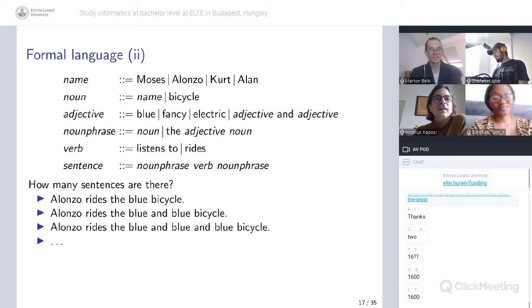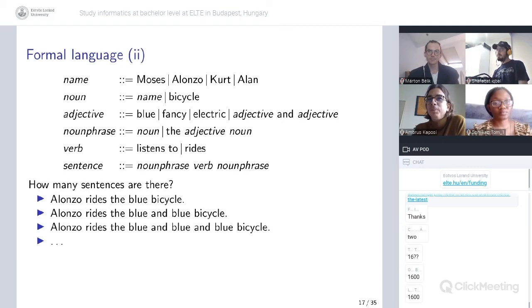Let's see this one. So you can say Alonso rides the blue bicycle. That's fine. But now we can replace blue with blue and blue. Okay, that's also valid because blue is an adjective. Blue is an adjective again. But blue and blue is itself an adjective. So I can also say Alonso rides the blue and blue bicycle, right? This is also according to the rules. And in fact, I can put blue there as many times as I want. So in fact, there are infinitely many sentences.